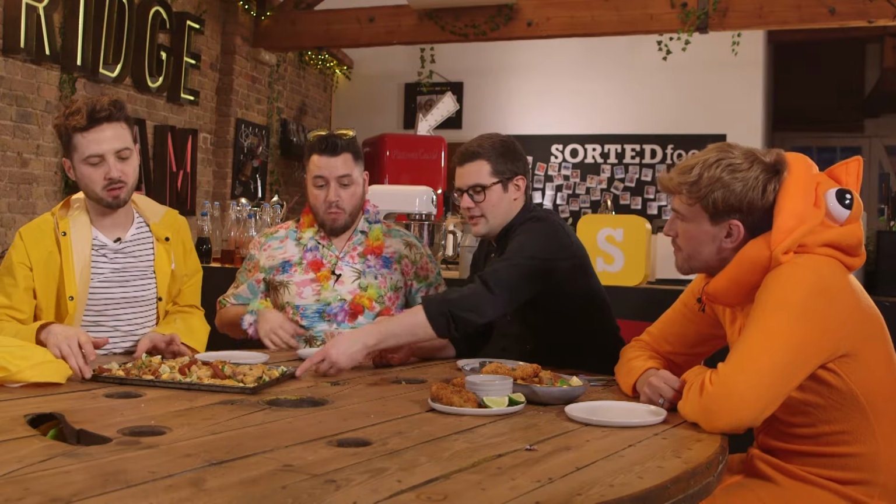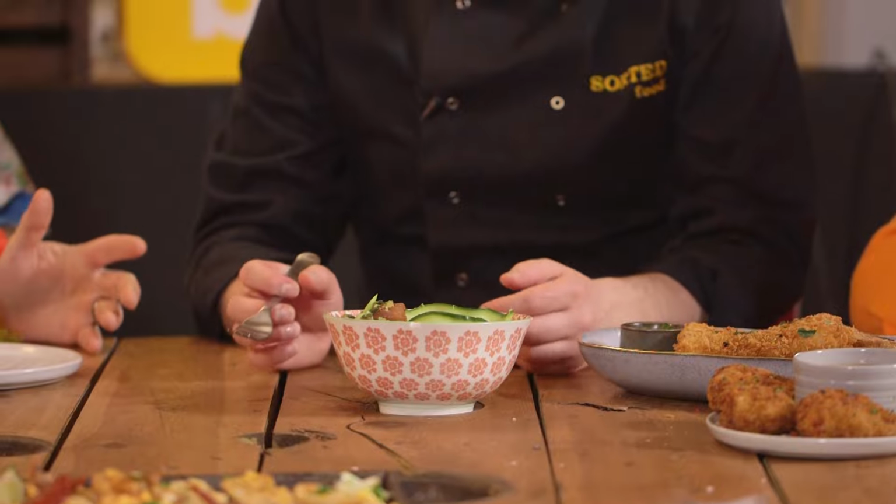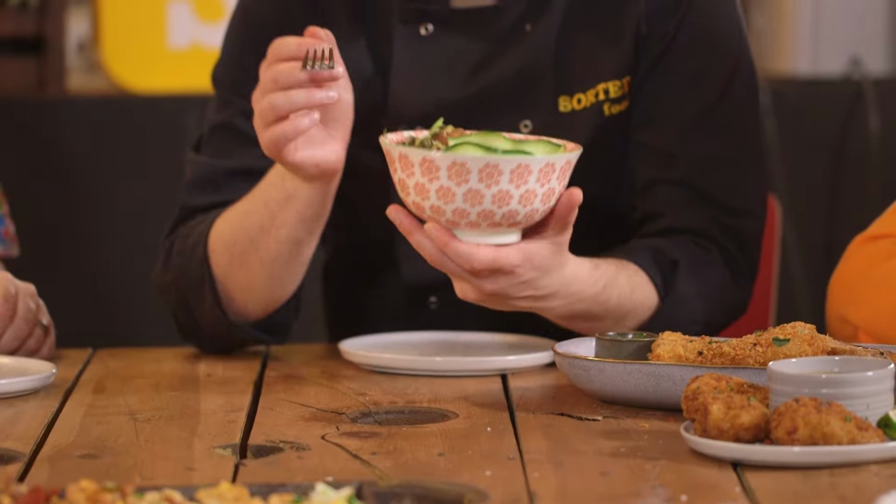Okay, let's go for one of these poke bowls. This is the most un-Jamie thing ever. Why? Because it's poke. But I like that. I like that this year we're going for things that aren't as obvious to each individual. I don't think this is obvious for you. It's not.